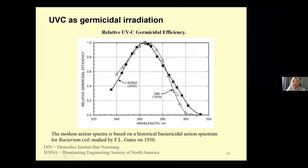Okay, here is the germicidal efficiency. This is actually based on the historical bactericidal action spectrum that was constructed by F.L. Gates in 1930, based on the bacterium E. coli. So this curve has been used by UVC lamp manufacturers all over the world to manufacture the closest lamp wavelength that can meet the highest peak of this curve. That's why in a new technology right now, we have an LED technology which can emit a spectrum similar to 260 or 265.